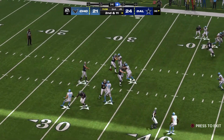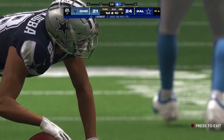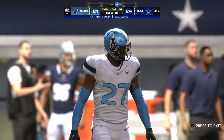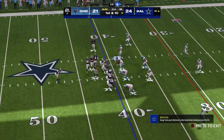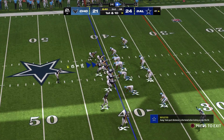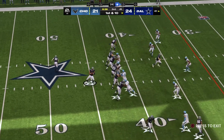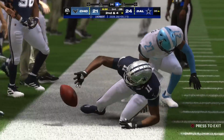Out of the gun, Herbert. And he's got Smith and Jigba. And he'll have it pass midfield, almost to the 40 before being taken down. 23 yards the pickup there. So on the other side of the field now, it's 1st and 10 as they've got things rolling on this drive. Herbert throwing again. He'll get this into the hands of Ayuk.